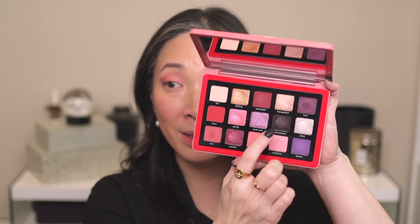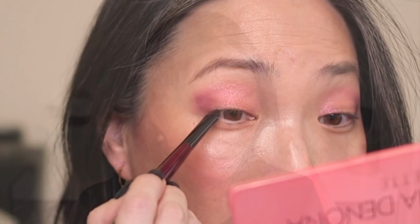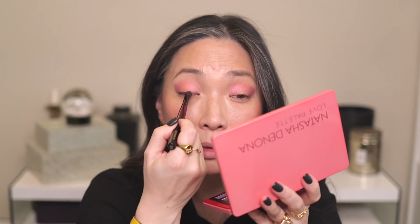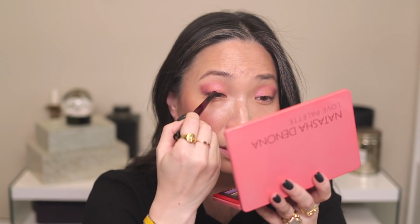I'm gonna go ahead and line my eyes with this Commitment color. And I'm gonna use my Sonia G Smudger 1 brush. I'm getting some fallout from this because of the way I'm using it, but I didn't experience any fallout from any of the other colors, which is definitely a good thing.